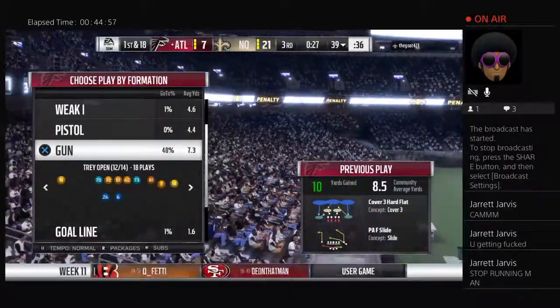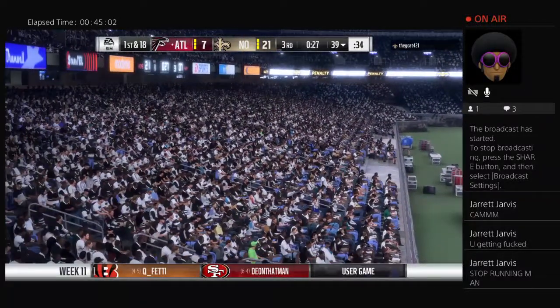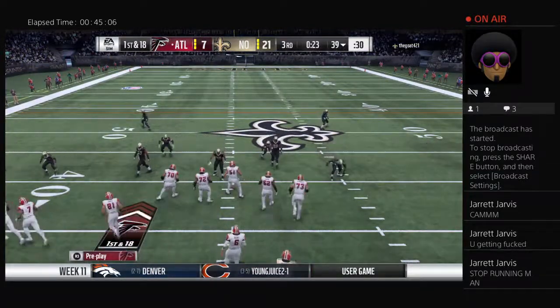It's too bad, isn't it? They were feeling pretty good about it. The only people celebrating, the guys who just gave up that play. And on the outside, they're playing press coverage.